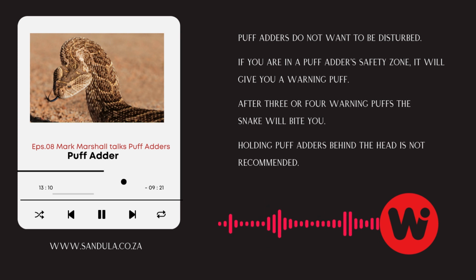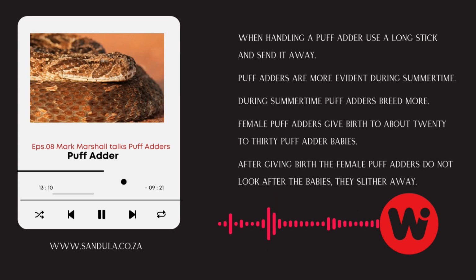All right. Necking puff adders, in other words, holding them behind the head, is not recommended. These snakes have got very long fangs. They can swing from side to side in your hand and actually bite you that way, or they can bite through their own jaw into the bottom of your hand. So don't try and do that. When handling a puff adder, use a long stick, just shoo him away, he'll go his own way.